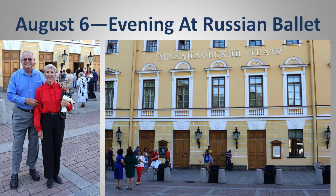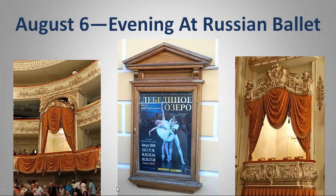We did go to the Russian ballet that night, so whatever I had was short term. We're all dressed up for the ballet. This is it right here. Ballet was absolutely beautiful. The costumes were gorgeous. What a great experience. This is the inside. We're not allowed to photograph the ballet, so this is about the only thing I got here. We saw Swan Lake.